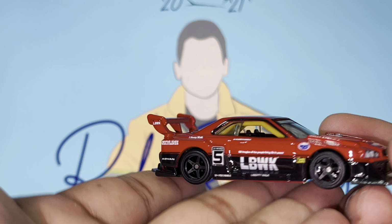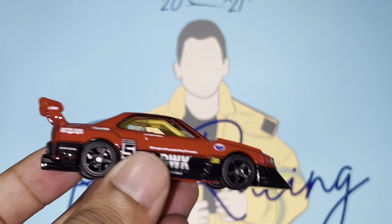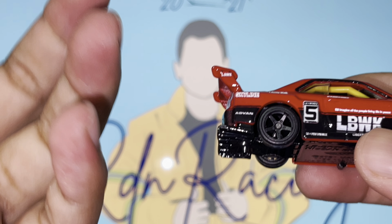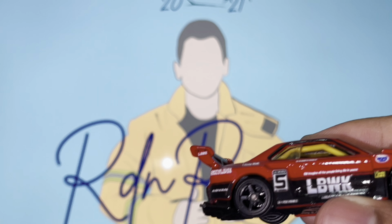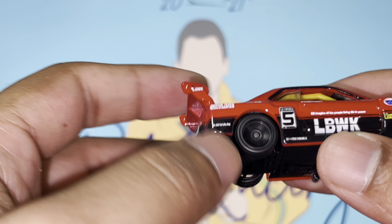And right off the bat, guys, the car actually feels heavy. It's heavier than most premiums this size, which I think helps add to the whole volume of the car, the whole tenacity of how this thing looks. I'm sorry for that, I'm at a loss for words because I absolutely love this car. But yeah, we're gonna quickly go through the car.